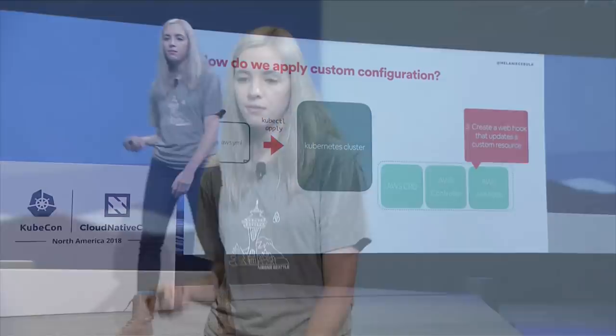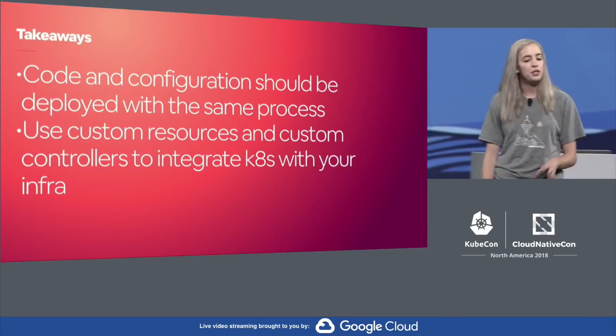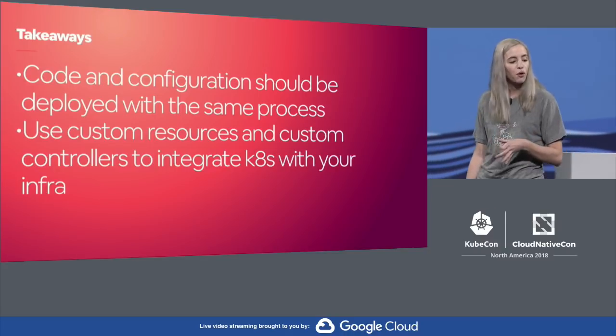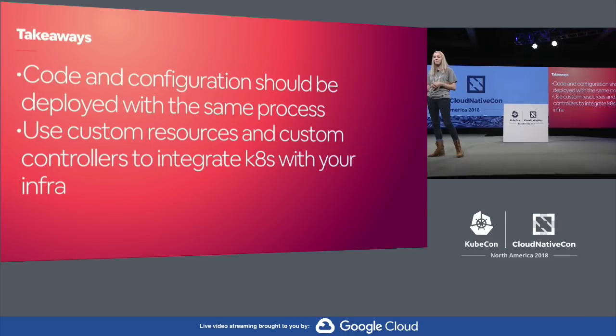So code and configuration should be deployed with the same process, and use custom resources and custom controllers to integrate Kubernetes with your infra.